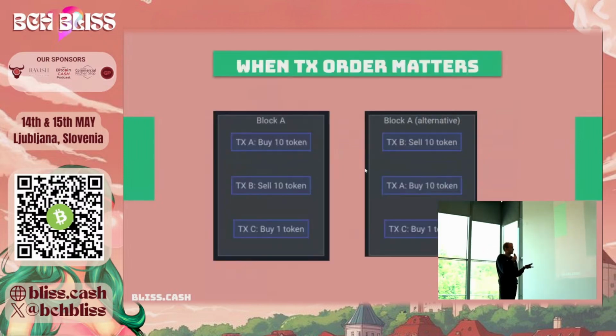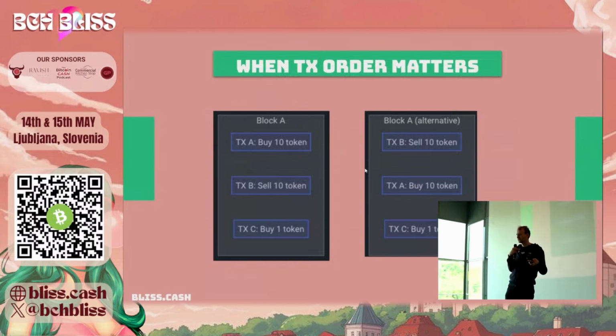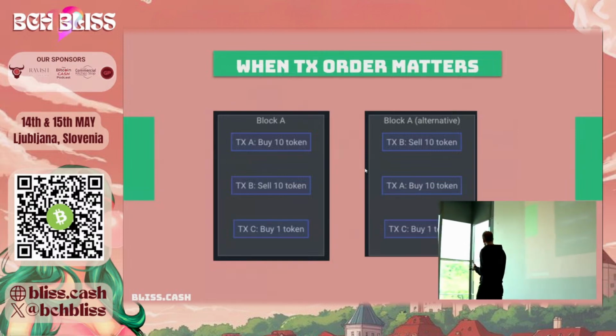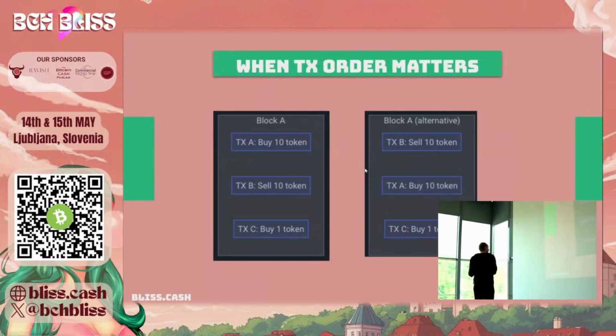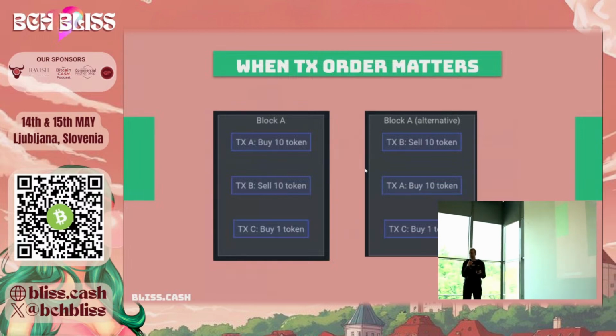So consider these 2 alternative blocks. It's one block, but it's 2 alternative methods to arrange transactions within. And most of today's DeFi runs on Ethereum. And on Ethereum, transaction order matters. Because on Ethereum you have what's called state variables, which is a type of global state. And who gets to meddle or modify this global state depends on who's first in a block.